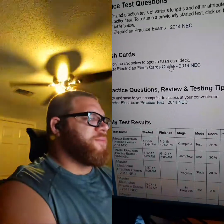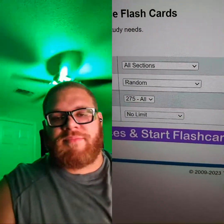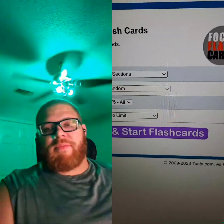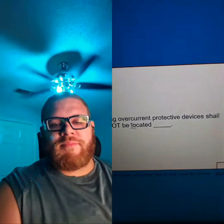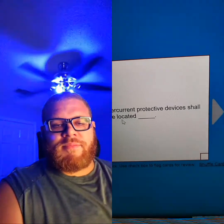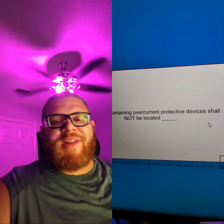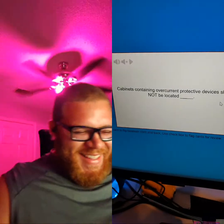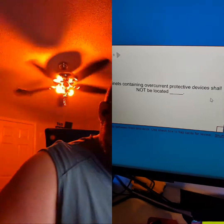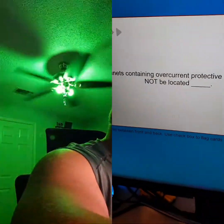Okay, we're just going to go for it. We're going to hit the flashcards, all sections, random, 275, no limit. And here we go. Okay, cabinets containing overcurrent protection devices shall not be located blank. I know this answer. It's not multiple choice. The blank is rough. You might be able to get it if it was multiple guess. Okay, I know this answer, but let's talk about how we'd find it, right? Because that's where the value in this is.